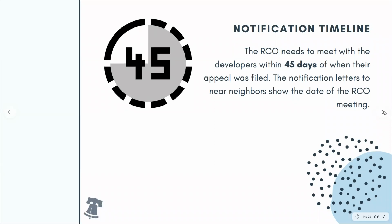Pickletown United has to set up a meeting within 45 days of when the appeal was filed. The orange notice signs show the appeal date and the date of the ZBA hearing. The developers are required to attend one RCO meeting before they can appeal their case to the ZBA. The RCO meeting date is included in the notification letters to near neighbors.